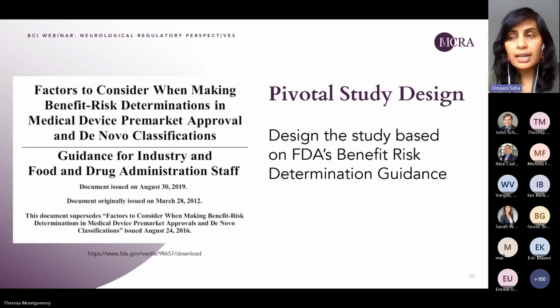So once you start thinking about your pivotal study, you're going to want to ask the question, okay, how do I get started designing a study that the FDA is going to be okay with, right? And this is something that we recommend to our clients. Start off with a synopsis. Don't dive right into writing a detailed protocol. Start off with the main points about your clinical trial, including endpoints, statistical considerations, your inclusion-exclusion criteria, and go through this guidance document.